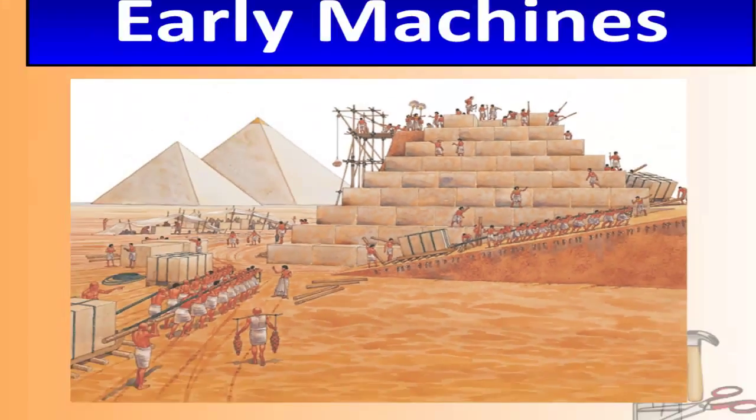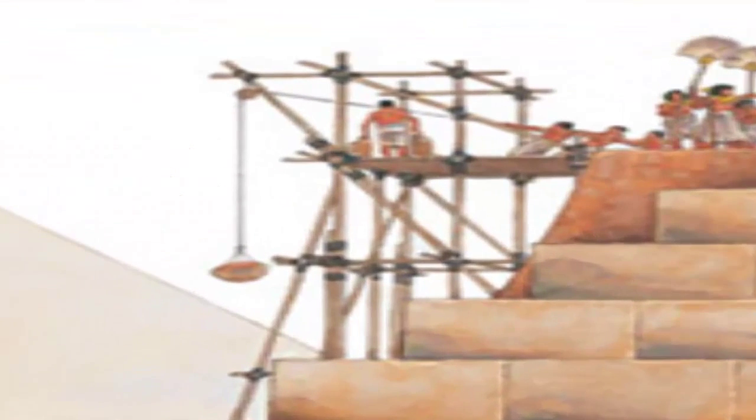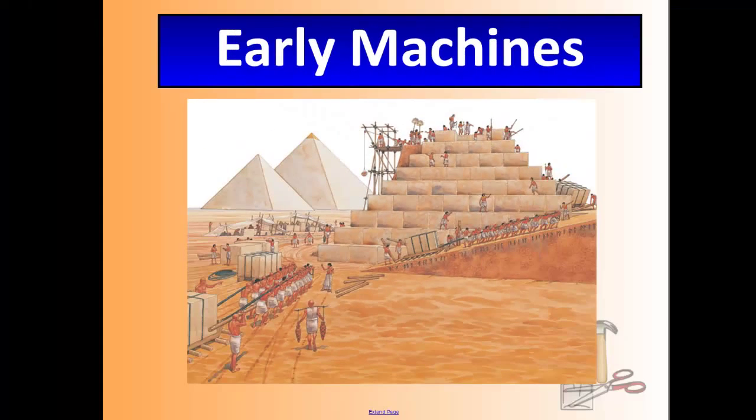And if we look right over here near the top, we see these guys using something similar to a wedge, right? So we do see simple machines being used throughout history, some very basic ones, but people realized quite simply that if you used a machine, things would get done a lot faster. Oh, there is a third one in here too, a pulley, way up at the top here. A very simple pulley, yet one that was very useful.